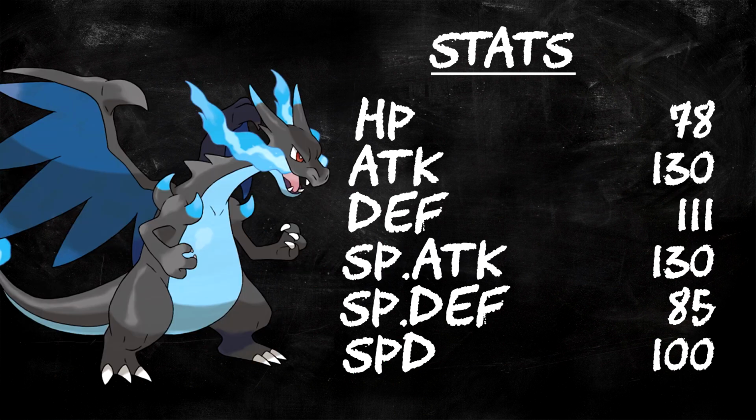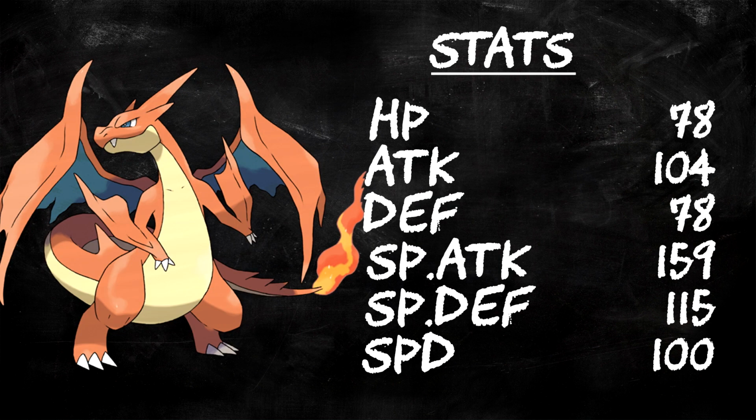Mega Charizard X's stat spread is quite different. It is a mixed attacker, as it has 130 in both attack and special attack. It also receives a significant defense boost, going from just 78 to 111. On the other hand, Mega Charizard Y has a huge special attack stat of 159. It also has great special defense at 115.